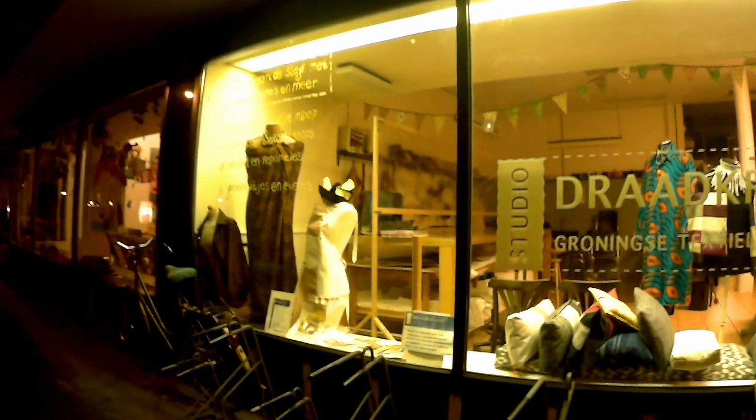Draadkracht, Groningse textielwerkplaats. Oh, that's nice. And then the light went off. Let's go straight this time. What a sort of park area to my right.